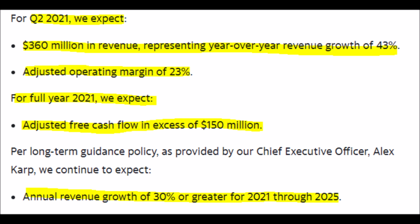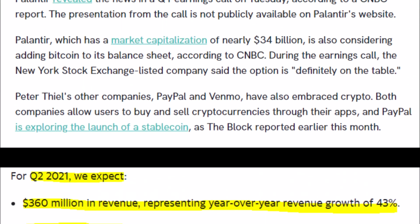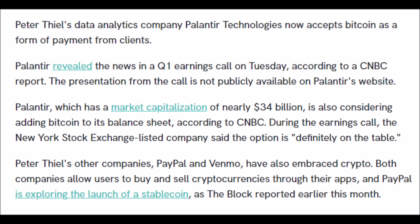The PLTR stock price increased over 8%, however, we will see if this momentum is sustainable. For the next quarter, quarter 2 of 2021, the predictions are that Palantir will make $360 million of revenue, which would be a 43% increase, and as long as Palantir beats or matches a 30% revenue growth until 2025, PLTR stock could have some serious value backing it.